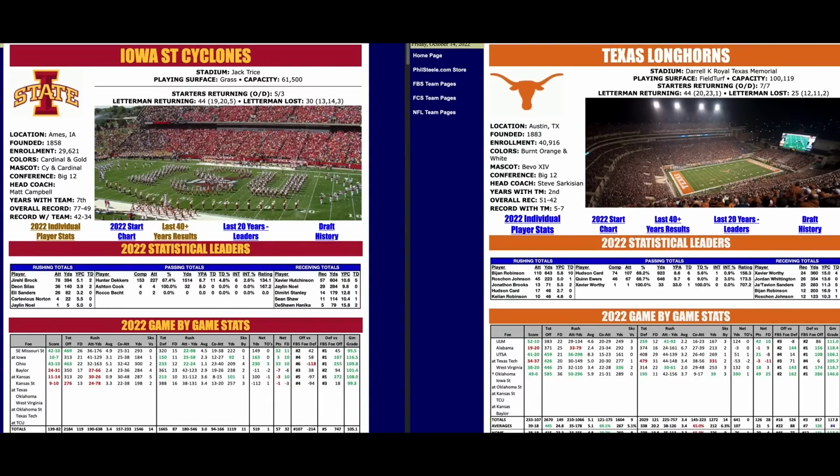Phil Steele Plus tour for October 14th. The purpose of this tour is to show you how to use Phil Steele Plus to its fullest. I know a lot of you are members. If you're an Inside the Press Box member, you get it for free.